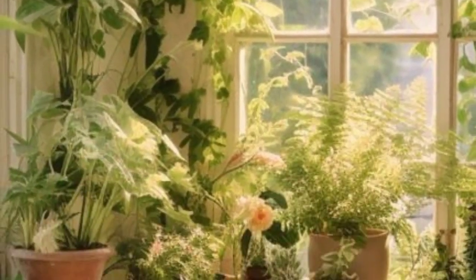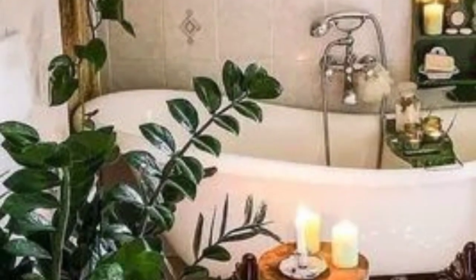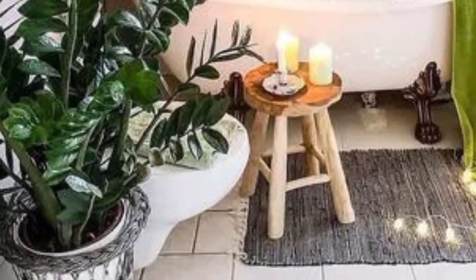Create mini indoor gardens by arranging succulents or air plants in glass. These can be placed on countertops, window sills, or shelving units.